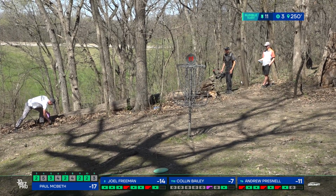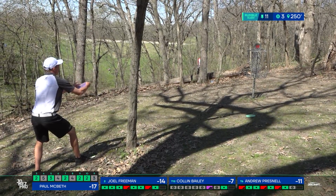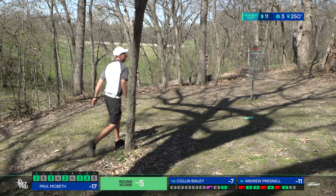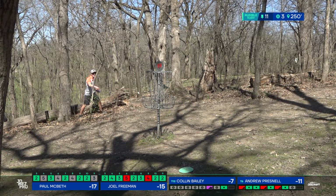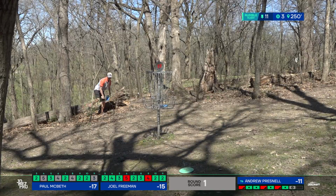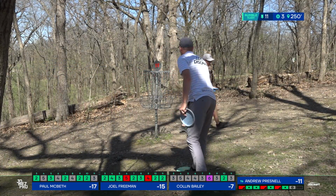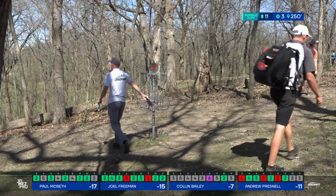Unfortunate miss right there for Andrew. Looks like Andrew got his weight forward a little bit and came up just short. Good birdie from Joel. But no, I feel pretty confident in making the comeback here, especially with that down log back there. I knew it'd still be inside the circle. All right, Colin with the save. I just noticed too, Joel has some pars, but the last 9 holes he's got no pars.